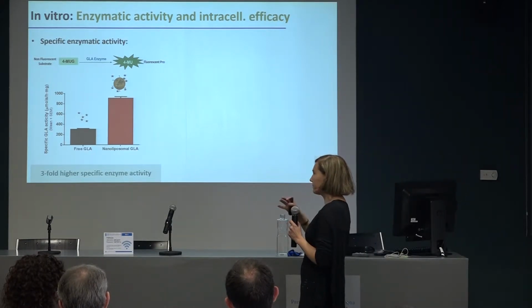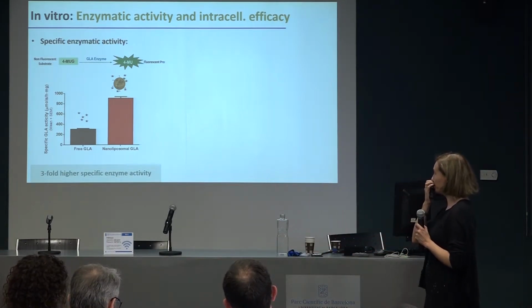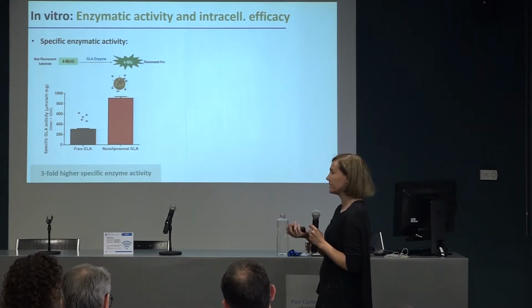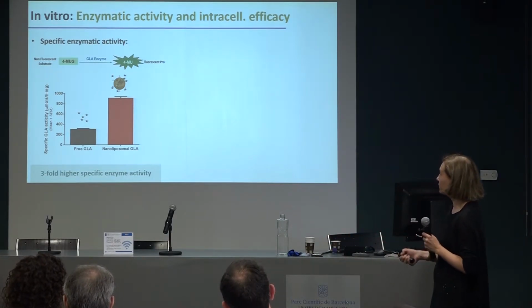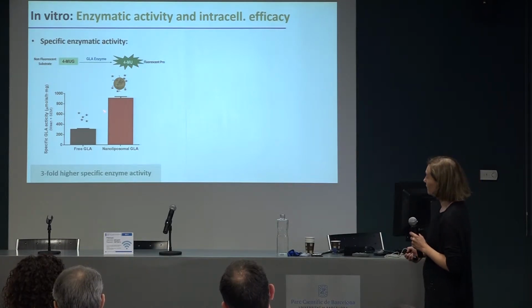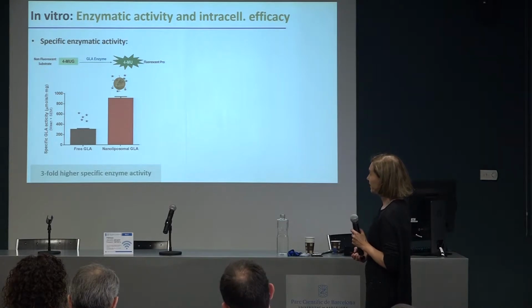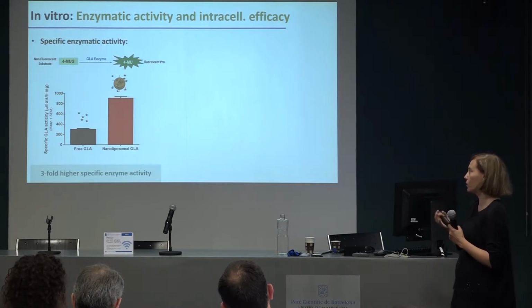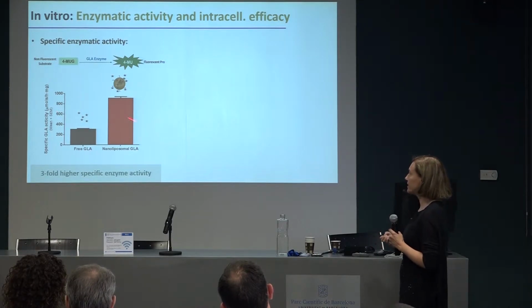But is it really active? Are these nanoparticles able to bring the defective enzyme into the lysosomes, and is this enzyme that is being delivered active once encapsulated? The answer is yes. Here we have the results of the enzymatic activity. When we have the free enzyme, we have an activity of around 300 micromoles per hour and milligram of protein. But when we encapsulate it in the nanoparticle, and this was very strange, we could not explain it very well at the very beginning, we have this increase in the activity of the enzyme.